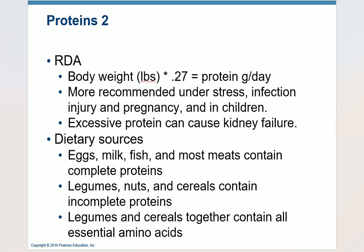Some dietary sources are eggs, milk, fish, most meats. They're going to contain complete proteins. Incomplete proteins are associated with legumes, nuts, and cereals.